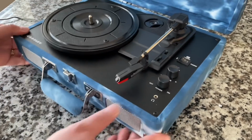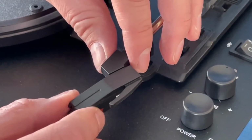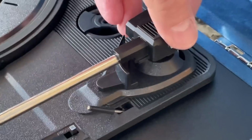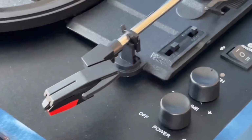All right, continuing the review here, I want to focus on this piece right here. It's important that this is straight. Sometimes these get twisted. This one, there's a little bit of movement in here all the way back to this. That's pretty typical for this type of mechanism. That's not a red flag for this type of system.